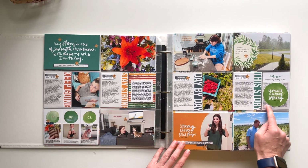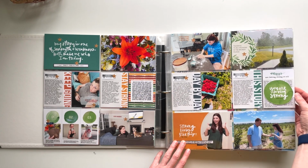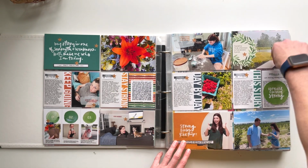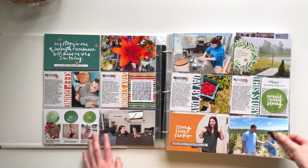I also had some more difficult journaling that I wanted to be hidden. So I created this with a little flip up that's actually inside the pocket. So if you want to read the journal, you have to pull it out and flip it open, which I'm not going to share here.